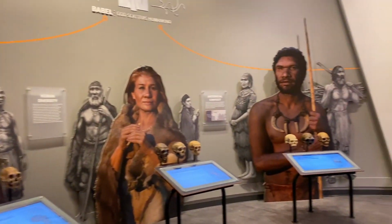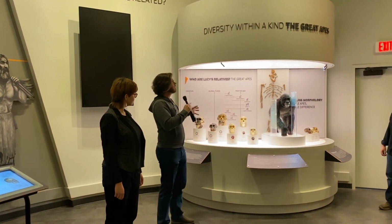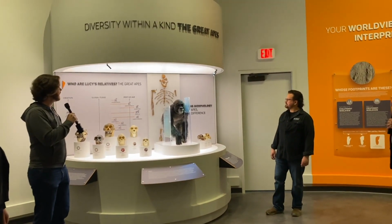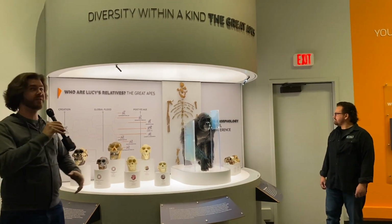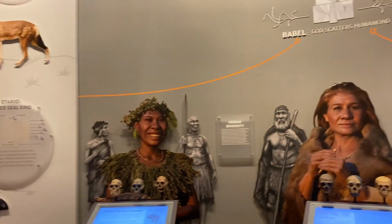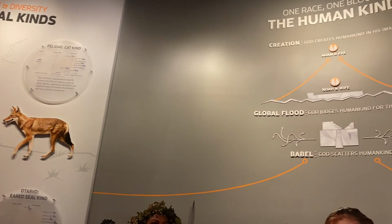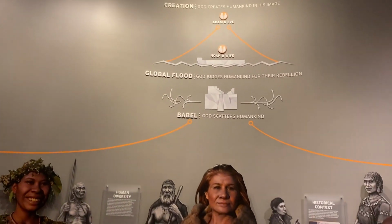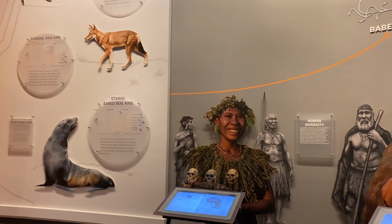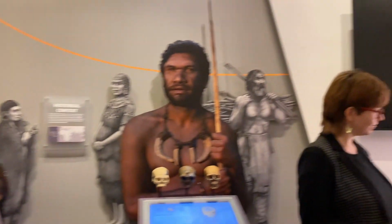But Ben, first of all, tell us, what's the whole purpose of this exhibit? Well, the whole purpose of this exhibit is showing the ape kind, and specifically the giant apes, with which Lucy fits within that group and kind. So on this wall over here to our right, we have the animal kinds, we have the human kinds, and we're showing human, specifically created in the image of God. They're unique in that creation. Animals are created as animals, as God created them from the beginning, and then we show Lucy as uniquely created as the ape kind.